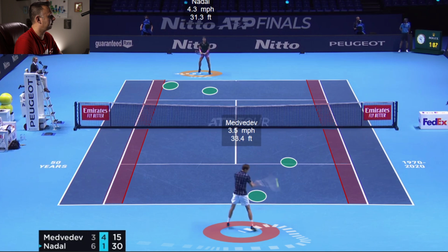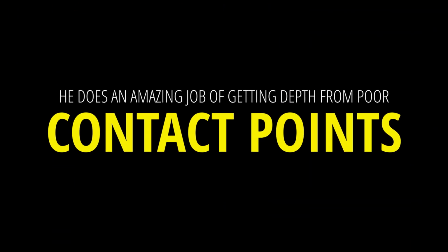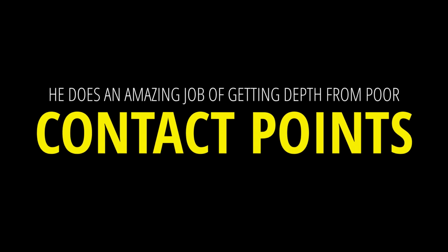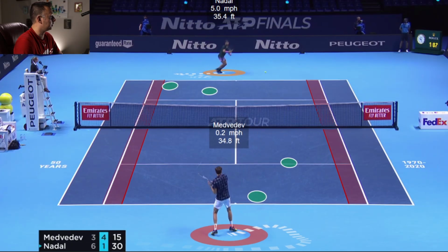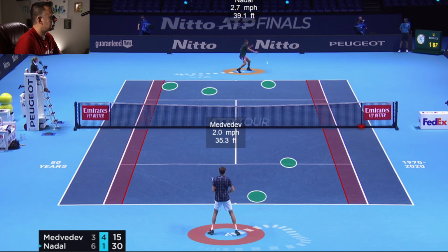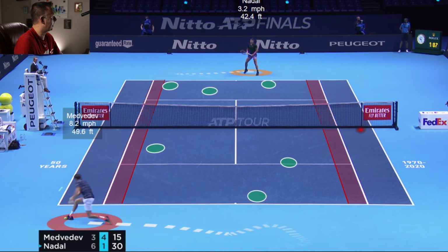And we can see Medvedev again in this jammed up contact position. His contact point's a little far back. And we talked about this in part 1, that he does an amazing job typically of still getting depth even when he's jammed with bad contact points. And he does it right here, right? So we see deep in zone 3, excellent job of taking Nadal's deep ball and directing it back deep. Nadal hits a short angle here to try to do some damage to Medvedev.